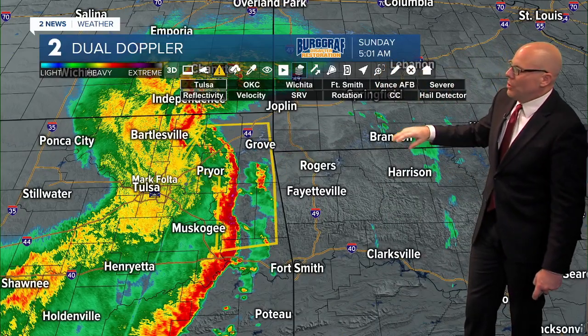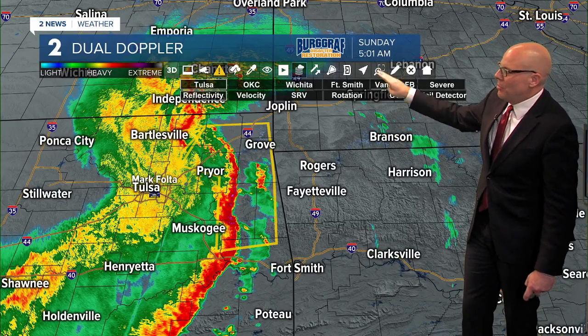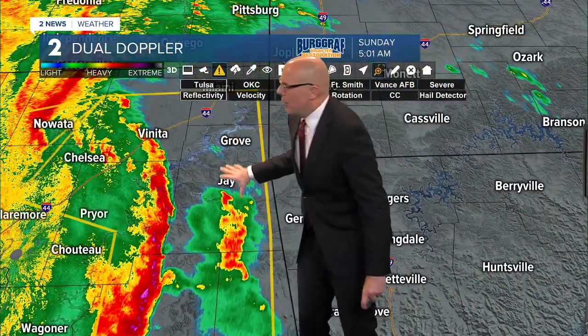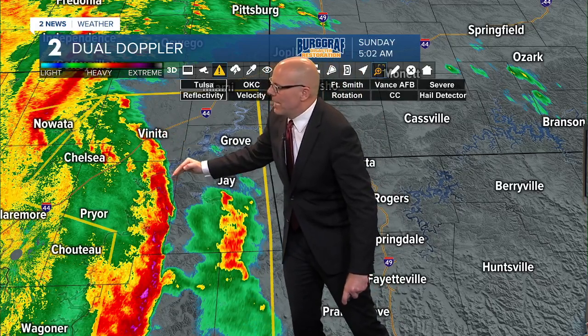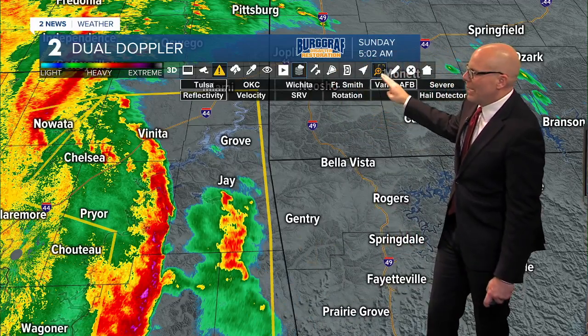So again, we'll do another update here with some of the storm tracks with this as it continues to move through. Let's go in just a little bit tighter here. We'll go north first. Here's Grove, here's Jay, right here is Grand Lake, and right here is Veneta. And again, almost now getting close to where Pensacola Dam is, the leading edge of that line. So let's do a quick storm track now with this.